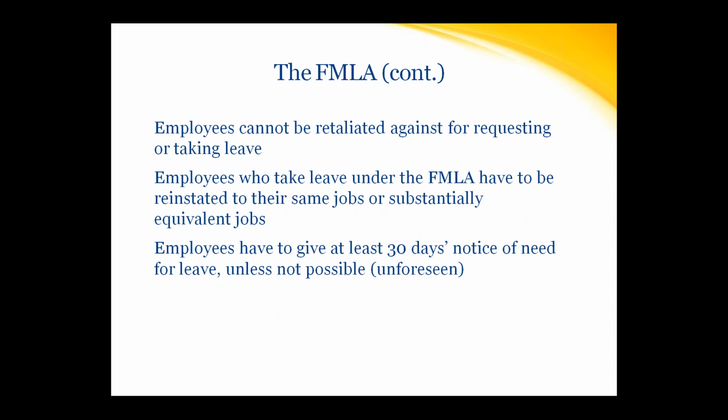We'll talk about the one exception to that. Employees are supposed to give 30 days notice of their need for leave, and of course, in the case of maternity leave, that's very easy because everyone has a rough idea of the due date, but in the case of pregnancy-related conditions, it might not be so easy. In that instance, the employees are supposed to give notice as soon as they can.